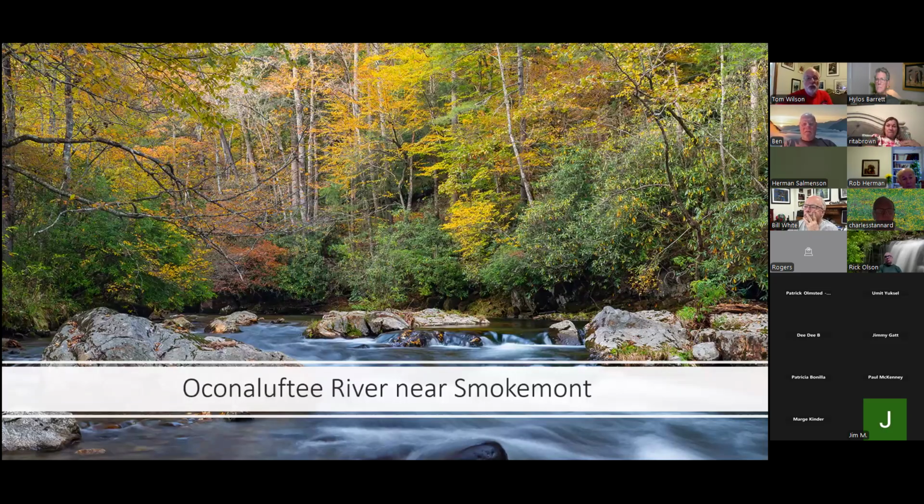Oconaluftee River near Smokemont. This is right near the campground down there, almost to the Oconaluftee Visitor Center. You can actually see these rapids from the road. Really, really nice area to photograph in the fall.